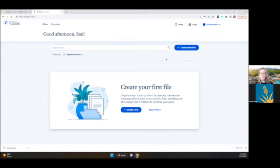From here, I'm logged into SkySlope Forms. This is really simple. We designed this to be as simple to use to make it easy to learn. You'll notice you have files, you have templates, all of your active files will show here once you have some. I have none because I haven't created any yet. And then you have your username drop down in the top right.